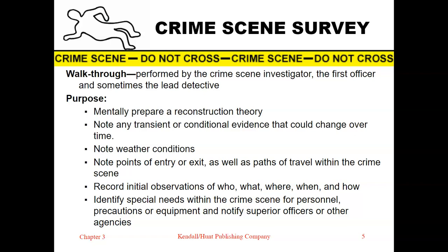They're going to look for where people could come and go, so entry and exit points like all doors, and even how people could travel, like does it have to go around furniture or different things. They're going to record all of their initial observations and any special needs within the crime itself, and they're going to notify other agencies if they need to.